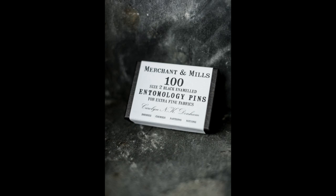However, it was helped by the fact that I did a little test first to see whether I could use pins on it, and that was absolutely no problem. I didn't use my standard dressmaking pins. I used some of the entomology pins by Merchant and Mills, which are really fine ones. Usually I'd use those for silk or very, very fine fabrics, but they worked really well on this. I was happy with that. And I also found that I could press it, with a fairly low heat on the iron. Obviously I wasn't going to go melting it. So I thought actually this is going to really work well.